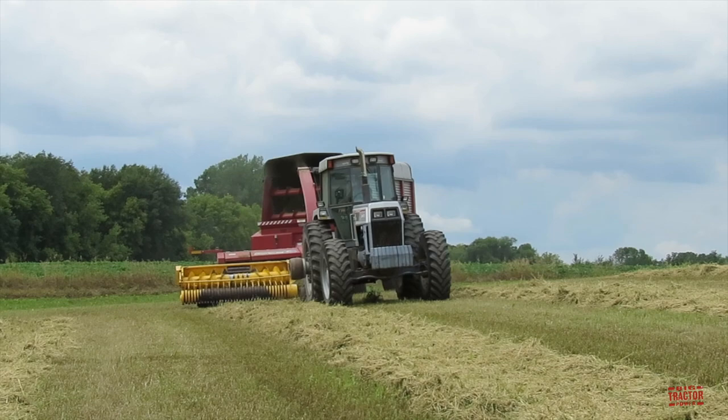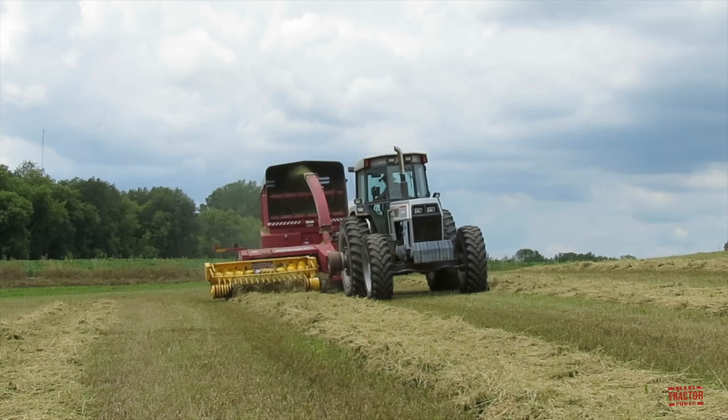I hope you've enjoyed spending some time out in the field hearing and seeing this White 195 Workhorse Series tractor forage harvesting the alfalfa crop.